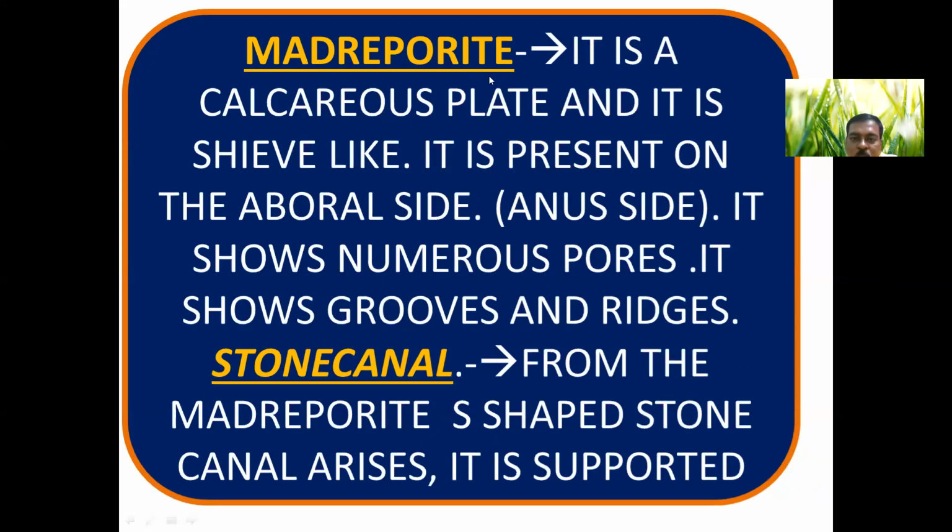Here you can see the madreporite. It is a calcareous plate and it is sieve-like, like the sieve which is present in our home. You can see it can separate the paddy, and the small pebbles will be separated, as well as some broken paddy also separated. It is present on the aboral side. When you see the animal starfish, there are two sides, one is the oral side and the other the aboral side. On the oral side, you can see the mouth. On the aboral side, you can see the anus side. That means aboral side means anus side.